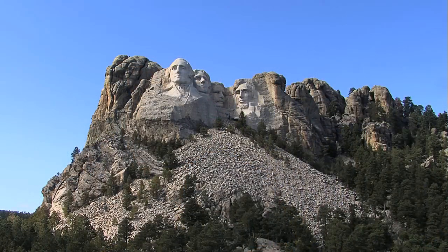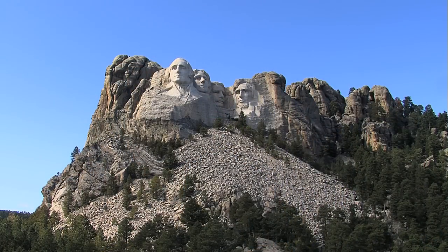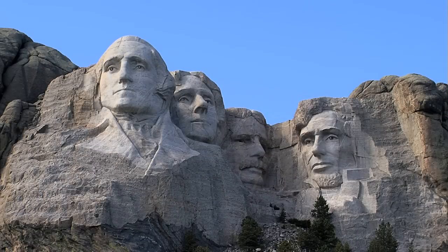Borglum did the whole thing. He wanted to represent freedom. That's why he did it. And he summed up why he carved the mountain in 11 words. And the words were, a man has a right to be free and to be happy. And that's what that symbolizes, the freedom we enjoy in this country. And that's the whole basis for the mountain.